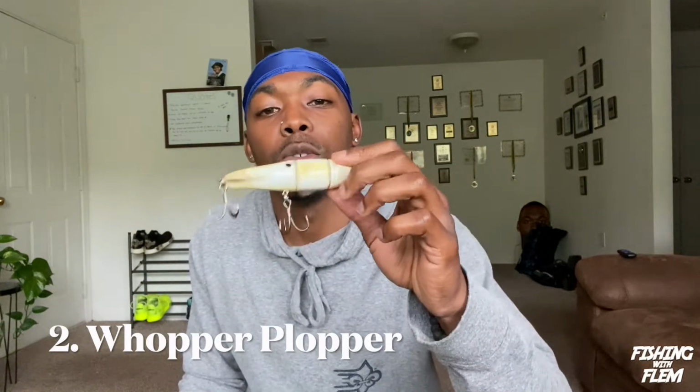So the next thing you want to be throwing right now is, this is also a Guggen Squad bait, but you want to throw a Whopper Plopper, man. This is Guggen Squad's Whopper Plopper, and I like theirs. It's pretty dope. The sound on it is amazing, and it's just so unique because it has the hooks in the back, and then you have the little plopper in the front. So it's pretty dope. But I don't have a black one. I actually lost it, but I definitely prefer black, and this bone color right here will definitely get the job done. So bait number 2, the Whopper Plopper, man.